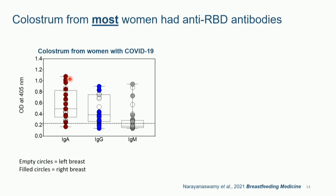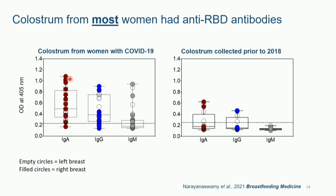Now, of course, we did want to test our assay, and so we went back, and we're fortunate that these colostrum samples came from our previous studies. They were actually done in 2013. And there are only 8 women there, but as you see, there are some quite above the line. So it was 2 women who had both their left and their right breasts above for both IgA and IgG. And so you might say, well, what's going on?